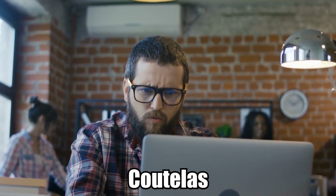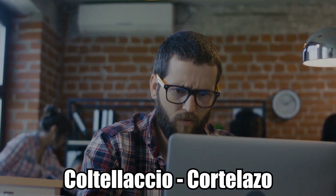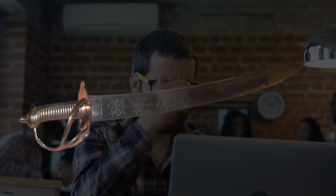The word cutlass derives from the 17th century English version of the 16th century French word for a machete-like blade, cutelass, which is a corruption of the Italian word for large knife, coltellaccio or cortellazzo. Confused? That's okay. The weapon got around.